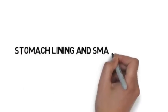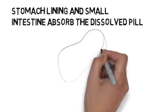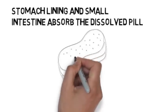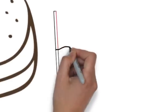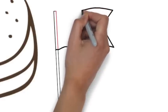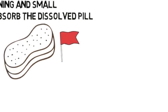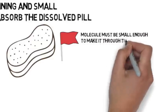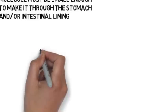Now in this slide we're illustrating the idea of absorption, and here we use the everyday kitchen sponge. Now in truth, our stomach and intestinal lining don't have holes this big, but the point is that the molecule has to be small enough to get through the holes that are there, or the barrier that's there. And you'll notice here that we've got a red flag. And you'll see through the rest of the presentation, we're going to point out where things can go wrong, or where there are challenges to developing a new medication. So the first way we illustrated here is that the molecule has to be small enough to get through the pores. Now they're not literally pores, but it's got to get through there.